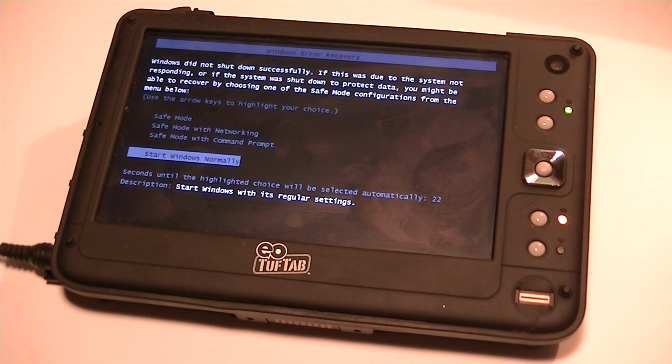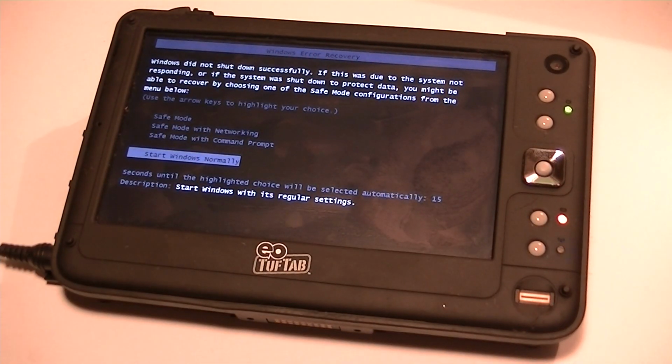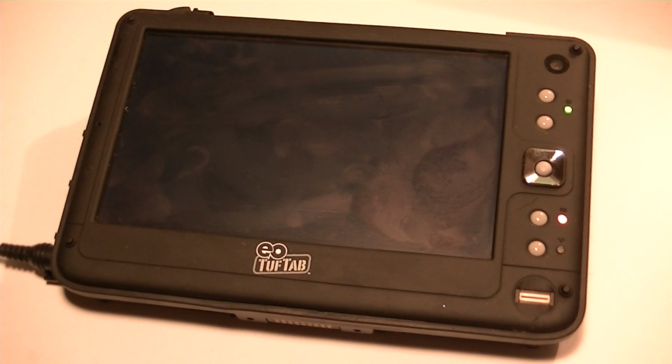The distinction between the two is actually quite often neglected, and I think kind of similar, and that's the reason why a lot of people use those terms interchangeably. Whereas tablet PC is becoming the norm these days, UMPC was the hot term back when this device was first released. UMPCs tend to have a smaller screen real estate than actual tablets, and in this case, the TUFTAB has a 7-inch screen.